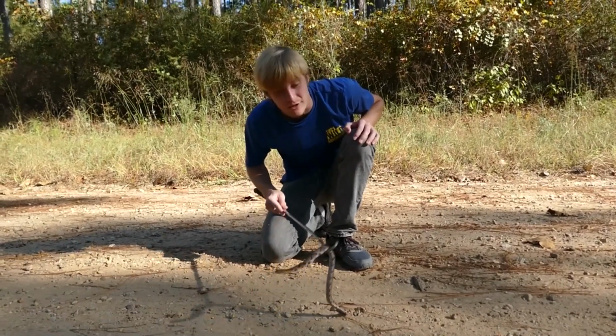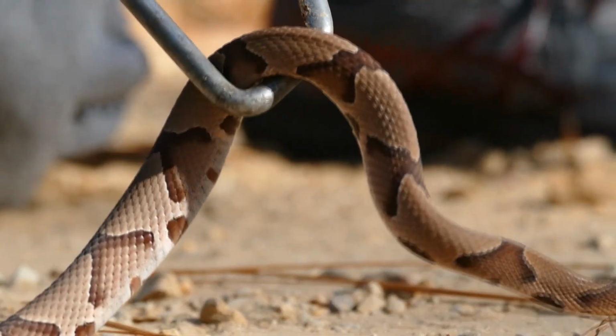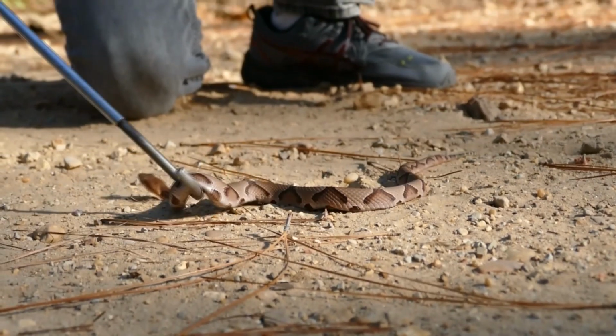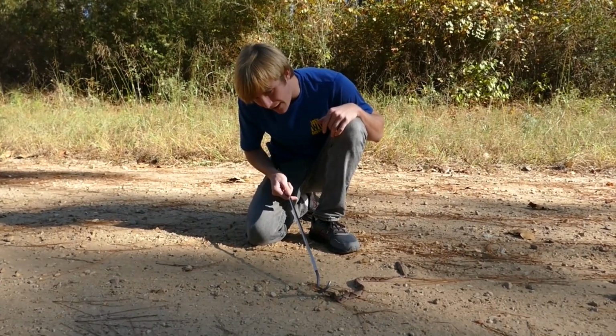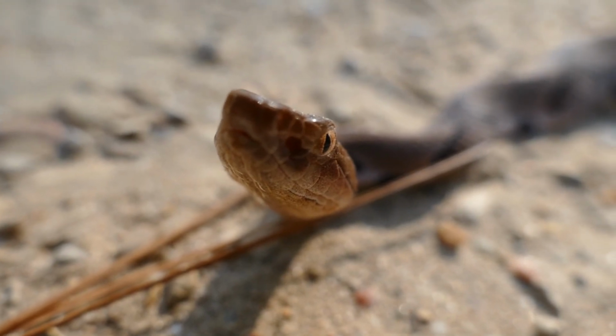Copperheads out here are predominantly a longleaf species, but they can live in virtually any habitat. In fact, some of the places that I see them the most are in lowland habitats in the middle of longleaf. He's got a little red tongue there, and he's just tongue flicking, smelling around. Another really cool thing about this snake are their eyes. See how he's got those vertical pupils? Almost looks like a cat for a moment, those cat eyes.